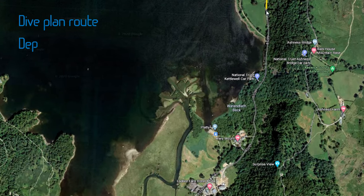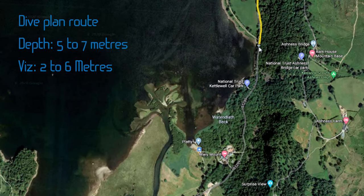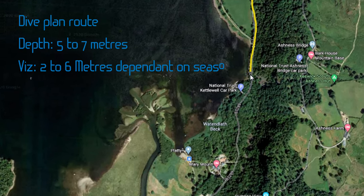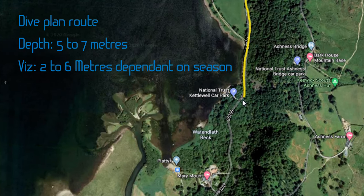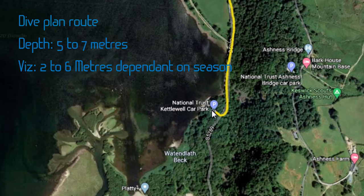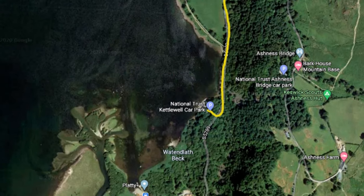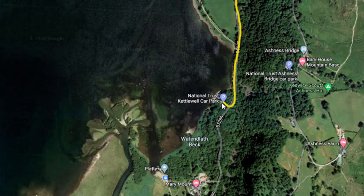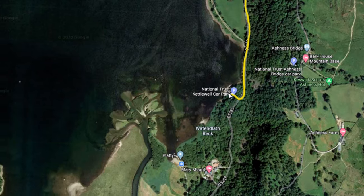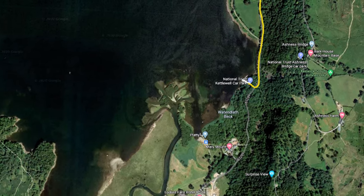Kettlewell. Depth, no problem here. You've got an easy 5 to 7 meters, which means you've got a massive amount of time to go and explore this basin area of Derwent Water. Bear in mind the ferry service plies up and down above your head until past the outflow of the River Derwent, so hit that aquatic warp drive for about 2 minutes till clear.